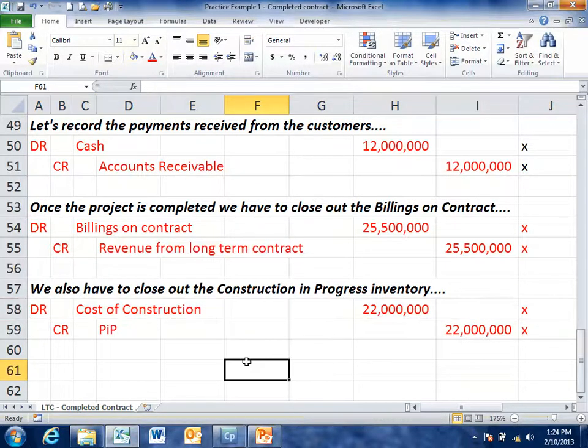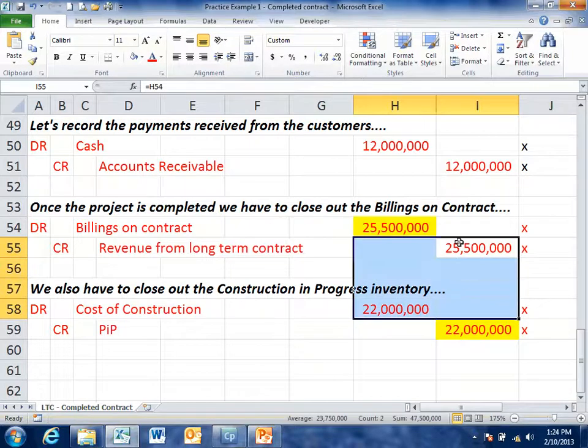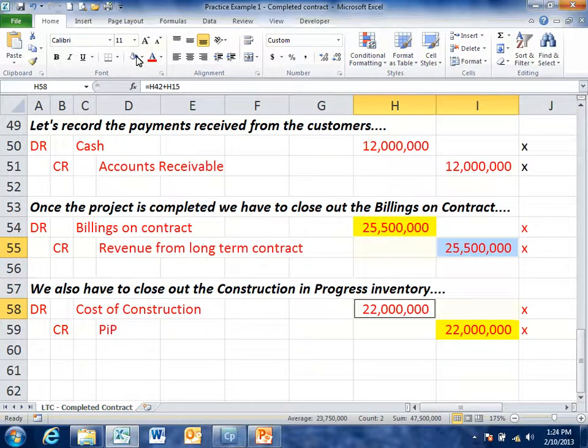So in doing these 2 entries, what we've effectively done is clear these amounts off our balance sheet and put them here as our revenues and expenses, and therefore our gross profit is on our income statement. And that's all there is to the completed contract method. 3 entries every year, no matter what, and in the final year, we close out our billings on contract and our PIP account to revenues and expenses.